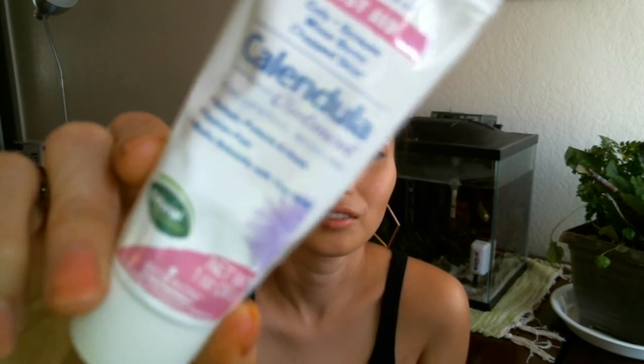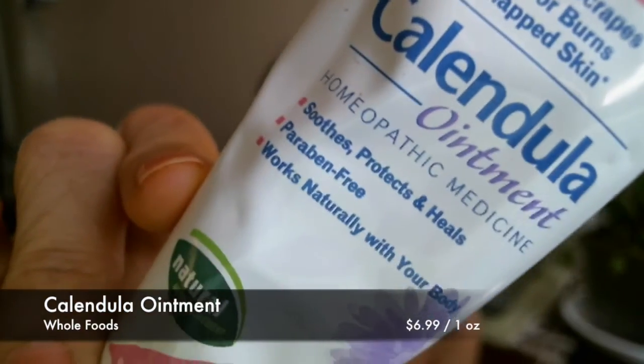The second item I'm going to be talking about is Calendula. I bought this for about $6.99 at Whole Foods. I don't know if it's because the LA weather has been really windy and dry, my lips have been very chapped, and every time that happens to me, I just apply a little bit of this onto my lips. So in a couple of days, it's good as new again.